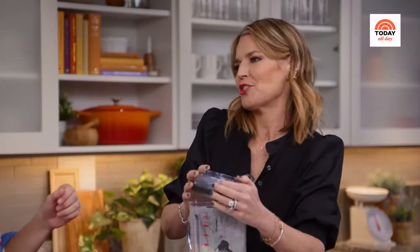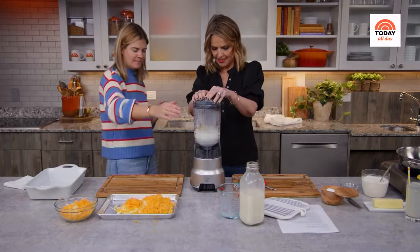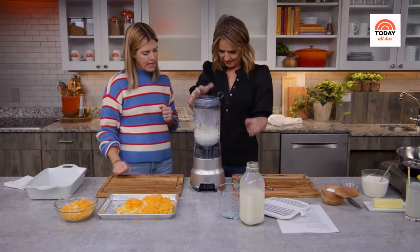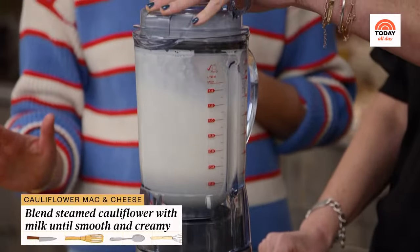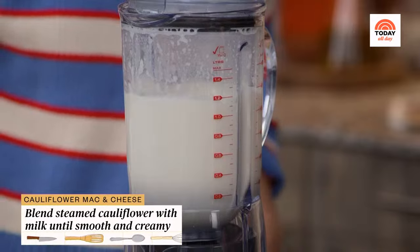I fear kitchen machinery. Anything with blades is a little scary. Does that seem good? That seems good. Okay, then what? And we'll probably hit the puree button if your blender has that. There you go. Wow. And we're going to let it go just for a little bit. I always feel I have to hold it. Okay. All right, that's looking pretty good.